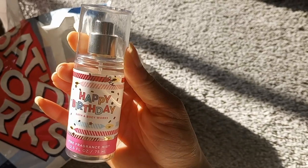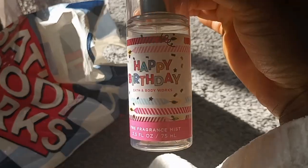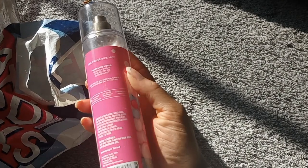But anyway, this one's frosted vanilla. I think it's in a silver packaging now. I do have that one. I've gone through a few of these because I love it so much. Now, here we have Bubblegum Pop. Love this. This came out for a semi-annual sale as well.